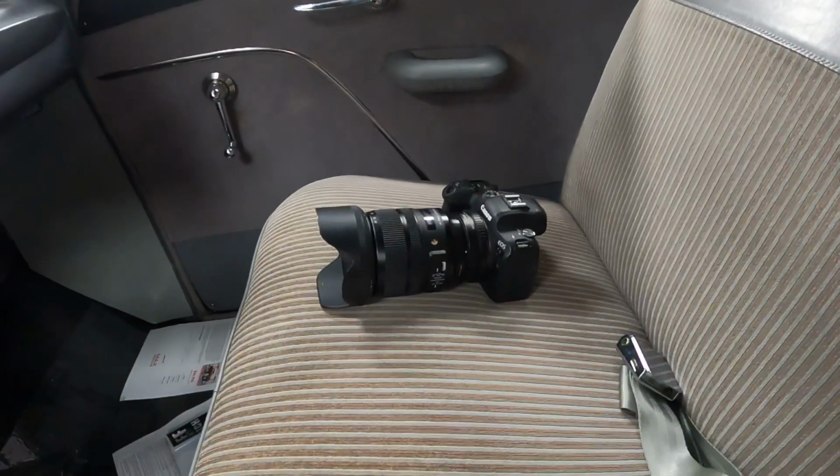This is what I look like. There is tons of headroom in this car. There's more headroom in this car than there is in the Ford. That is 100% certain. You could probably wear a stove top hat like Abe Lincoln did in this car and not have an issue. On to the glove box test.